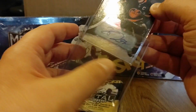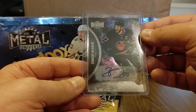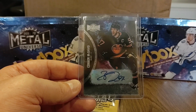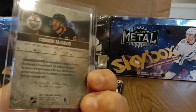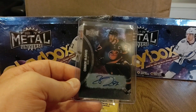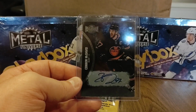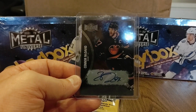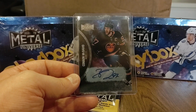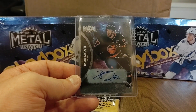Okay, my pants are soiled, but that's okay. I'm an adult. It happens. It's allowed. Wow. And it's the alternate jersey. Wow. I am at a loss for words here, people. I don't know what to say. I was not expecting that to happen at all.